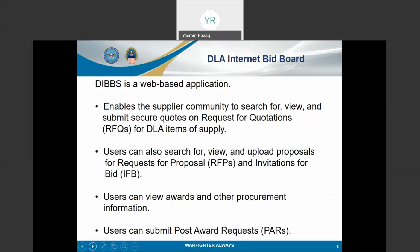The DLA Internet Bid Board enables you to search, view, and quote on solicitations under $250,000, which is the majority of DLA procurements. I think our average procurement dollar value is about $27,000. It also allows you to see formal solicitations, which are called requests for proposals, over $250,000. It's the repository for government drawings for full and open competition solicitations, and that's located through our C Folders application, which is in DIBS. And DIBS also allows you to view awards as well as submit post-award requests to your contract administrator on awards that you have received. Next slide.